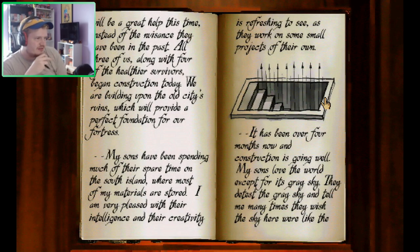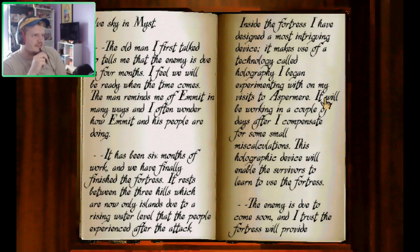My sons have been spending much of their spare time on the South Island, where most of my materials are stored. I'm very pleased with their intelligence, and their creativity is refreshing to see, as they work on some small projects of their own. It's been over 4 months now, and construction is going well. My sons love the world, except for its gray sky. They detest the gray sky, and tell me many times they wish the sky were like the sky in Myst.